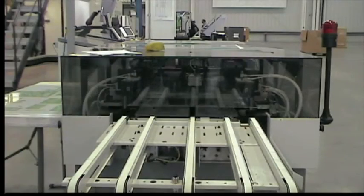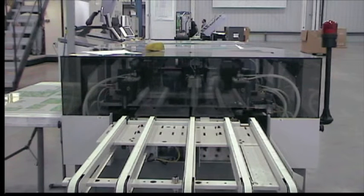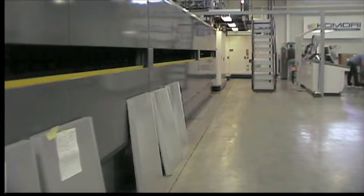Once all the plates arrive at the press, an operator loads them into the machine that will fold the edges to prepare them to be loaded into the press. Then they sit along the press and wait for the jobs to switch out.